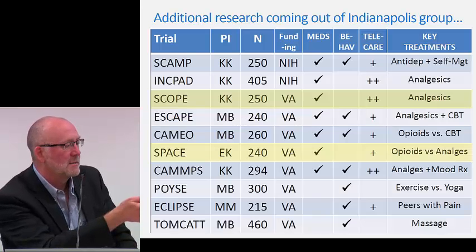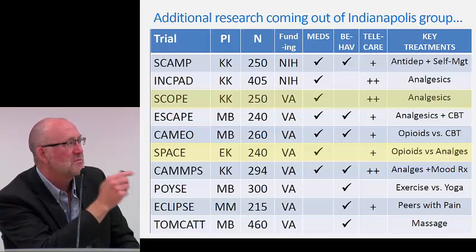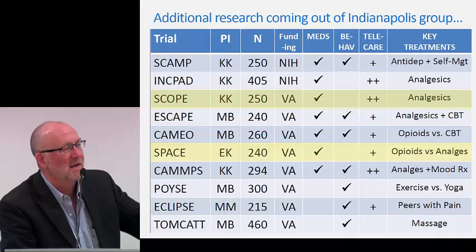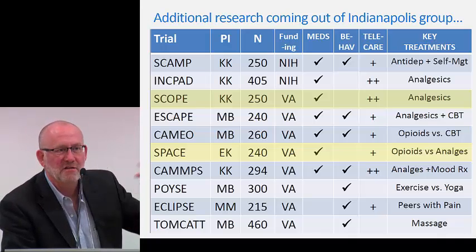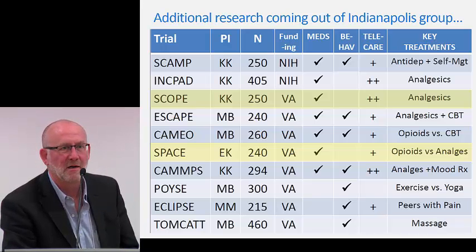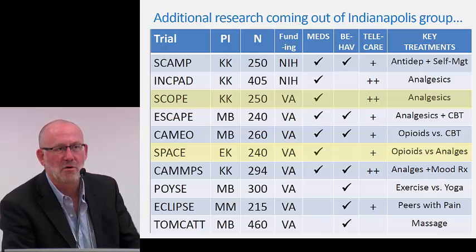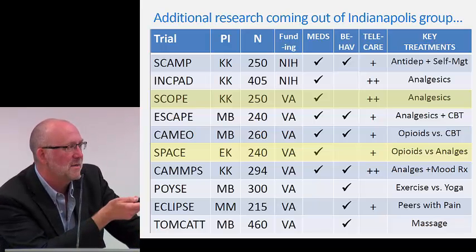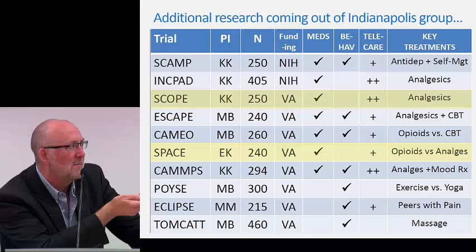I think I'm going to keep moving here. I just wanted to mention briefly that there is more. This is a slide I borrowed from Kurt Kroenke. These are all trials that his group has done, and you'll notice SCOPE is on there, SPACE is on there, all built on this collaborative framework, that are either completed or in progress. So a lot more research has continued to be generated about this framework.